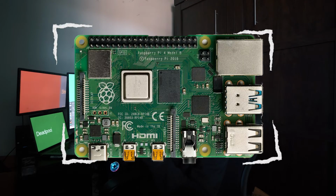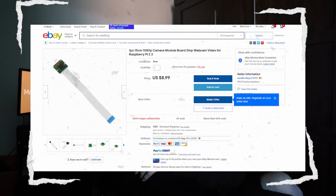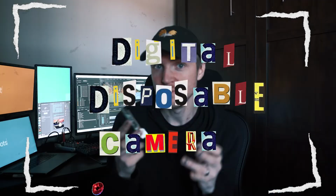And then I noticed this slot here, and this slot here says camera, and that got me thinking, this thing can take a camera? And so I looked it up, and I found that you can buy a $5 camera that plugs into this thing and turns it into, well, a digital disposable camera. But then I was like, wait.